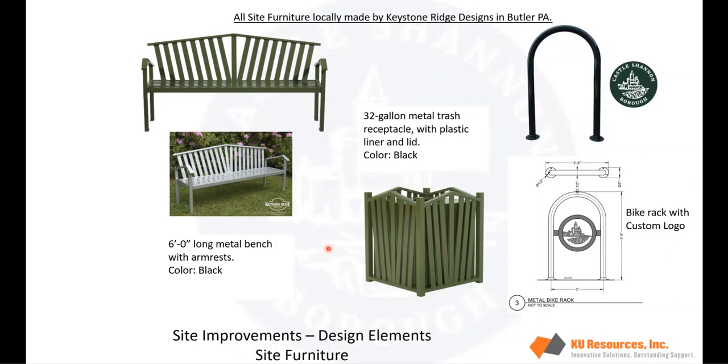We'll start out, we will have new trash cans throughout the municipality, kind of keeping in the same family of the bench. Flat lid, hole for trash, plastic liner, easy for staff to empty and clean out. And then we're using a 6-foot bench, perfect size to suggest people can get together, have a sandwich and talk and gather. And one of their simple loop bike racks, you can tie 2-3 bikes to it.